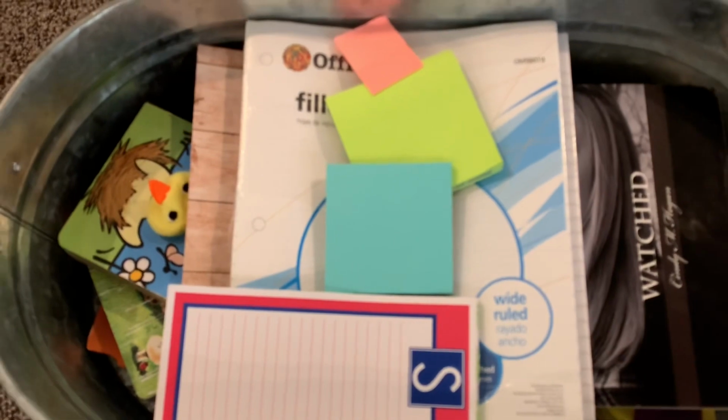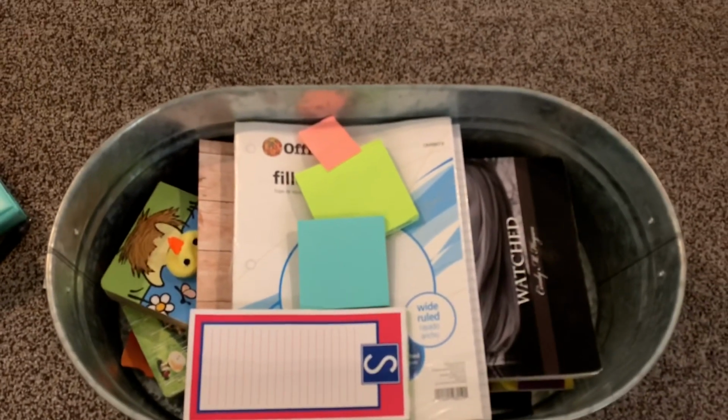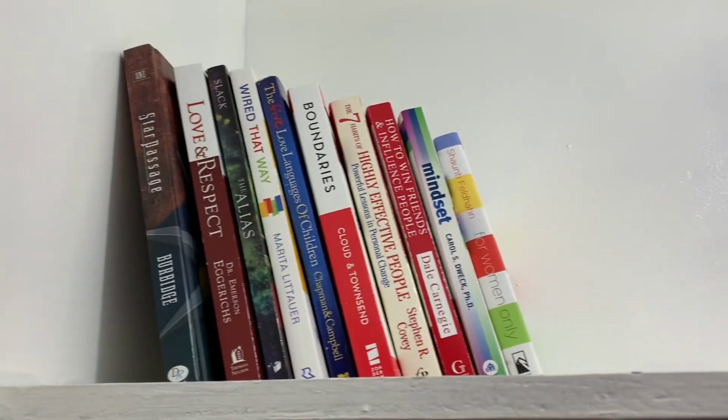And there's everything that I was able to get rid of in this declutter and pass on to someone else who can actually benefit from these items. Right, and here is the after.